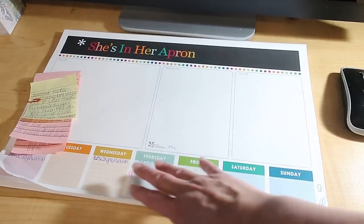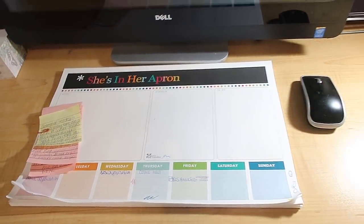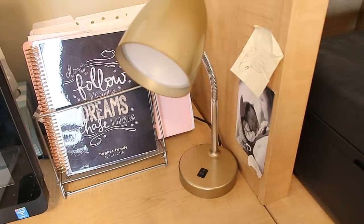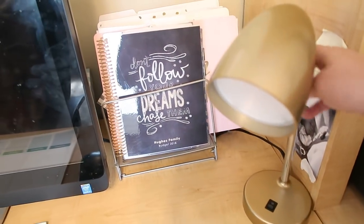I take notes every week, and I start scheduling out what I want to film and how I want to film it. This light I just turned on, I got at Walmart for $5. Yeah, I love it. So it puts out a lot of light.